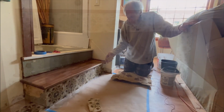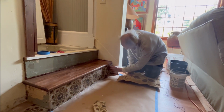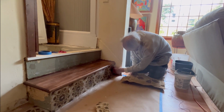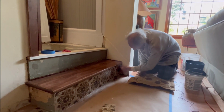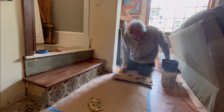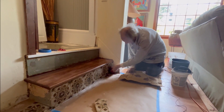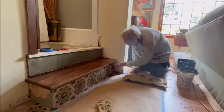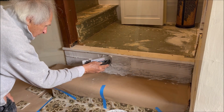So I just cut this piece. This is the last one for this section. So I'm going to put this in place, and hopefully it fits, which it does. And then I'm going to wipe it off with a little sponge. Now we're not putting any grout in between it, so it's just butted all the way around.